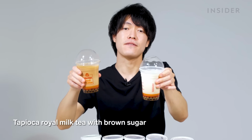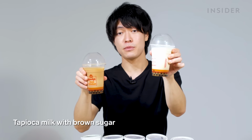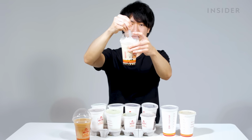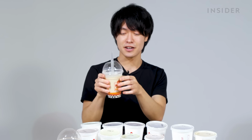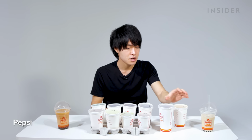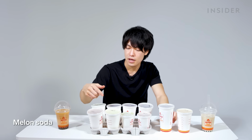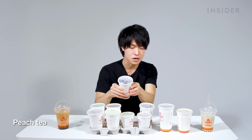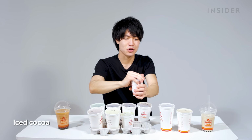So here are our Japan's exclusive drinks. We have tapioca royal milk tea with brown sugar and tapioca milk with brown sugar. Tornado. This is amazing. Simply amazing. I love this. So here are other drinks. We have Pepsi, orange juice, and ginger ale, lemonade, and melon soda, peach tea, and iced tea, iced matcha, and this one is iced cocoa.